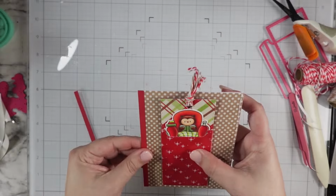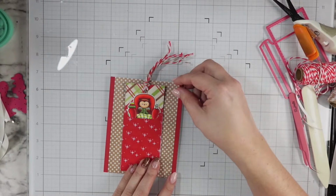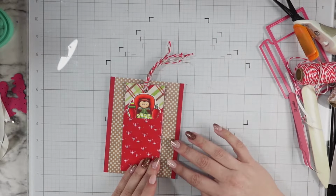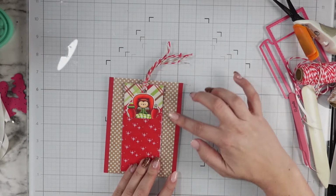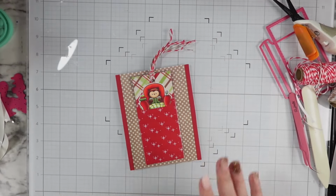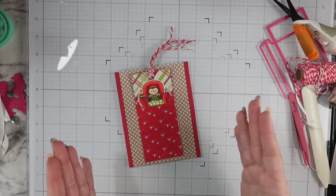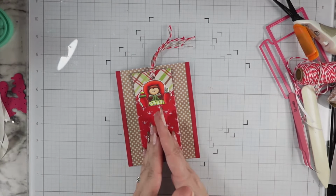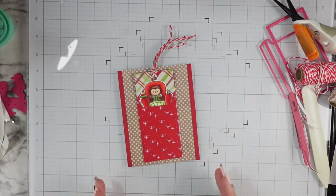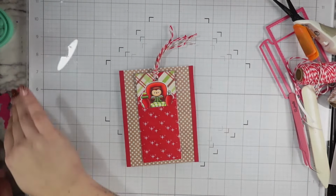Okay. There we go. Yes. Right? It just breaks it up. It helps it feel very intentional and not like this thing got plopped in the middle, right? It's like we're making a little frame for it. You guys know I love a little mat or a frame.